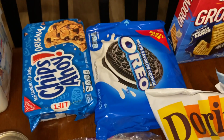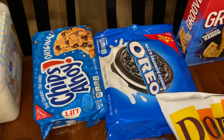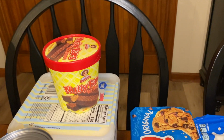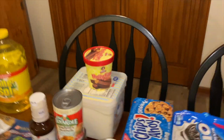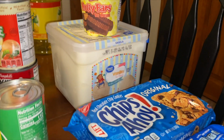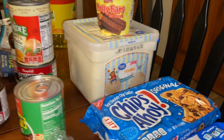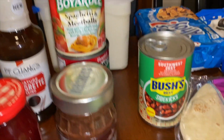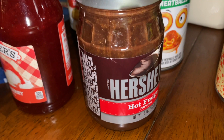We have the Cheez-It Grooves crackers, cheddar and ranch flavor, Dean's Oreos, and his Chips Ahoy. He can't live without those. And he got some Nutty Bar ice cream. He said he was hungry when he went shopping, and I think it shows. He got the big tub of vanilla ice cream, and he got hot fudge sauce to go on it. And he got strawberry sauce to go on it.